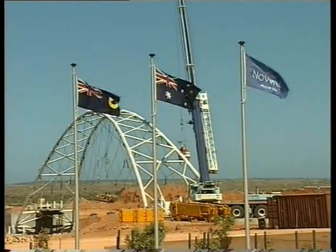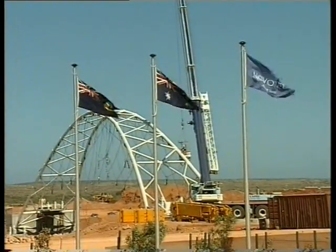It's quite a significant event and very exciting, I think, to see it going up and seeing those huge cranes pulling it together. It's prestigious for the town, it's fantastic.